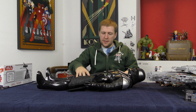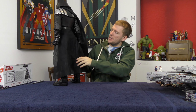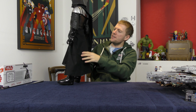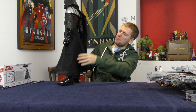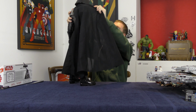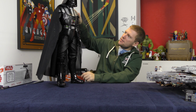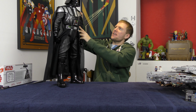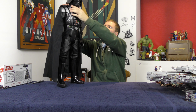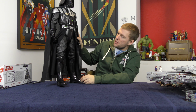How does the back look? Why am I looking at his arse? This feels wrong now. I'm looking up his skirt. There's not much going on back there. What if you take the cape and drape it over one arm? Does that make it look cooler? No, not really. The good thing is the cape's not actually attached, I don't think. You could quite easily take it off. I don't know why you would do that.